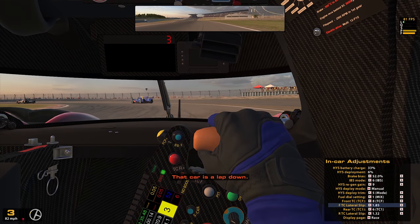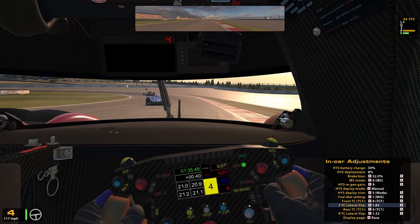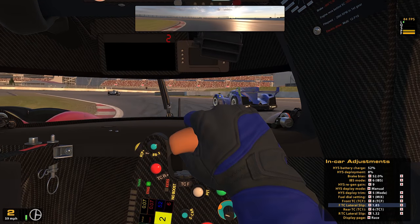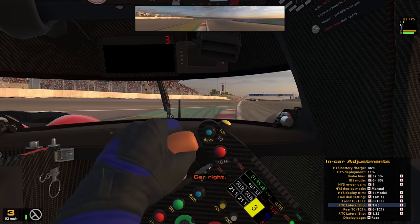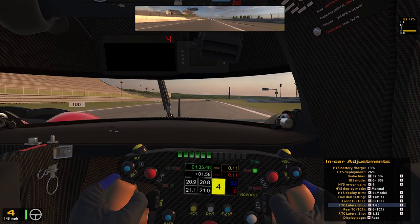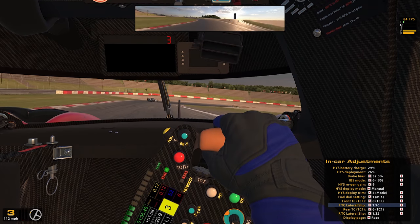Oh, that lat slip up. Oh, that looks like a very... Wow, what is going on here? Just being slow. Car right. Jesus. Clear. That's 2 seconds. Well, I mean, you don't want to get DQ'd, so just take your time. You got a 44-second lead now.